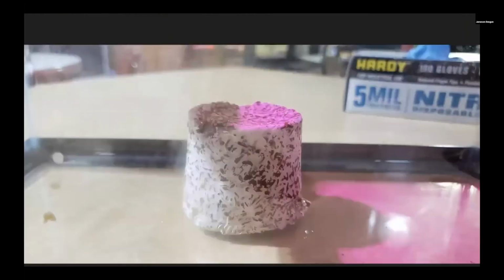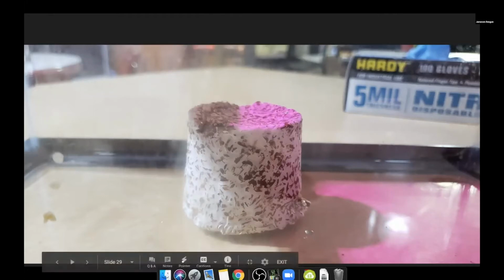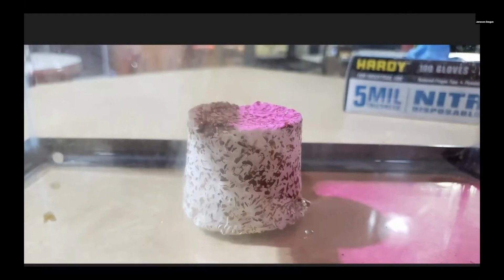Next. Here's the total block. We actually have the block here. I would show you, but our camera isn't quite working. But the idea is you can grow mycelium into a block like that, and it can actually take different molds and different shapes and forms. And we'll get back to that in a few minutes.